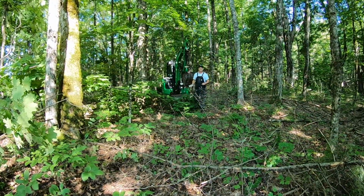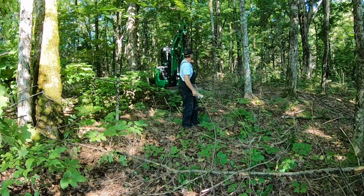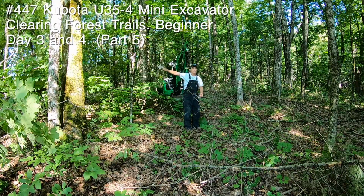As you can see, today we're just doing a small connector trail from the clearing behind the cabin out to the first west side trail. It'll be easy access into the back part of the forest as opposed to having to go all the way around and come in from the driveway.